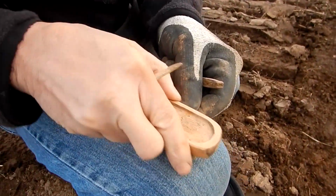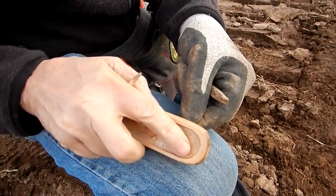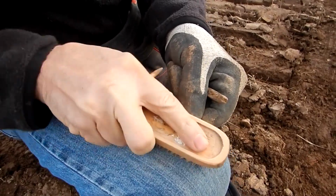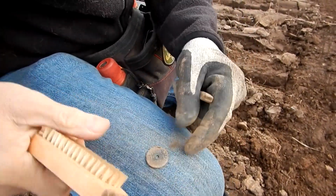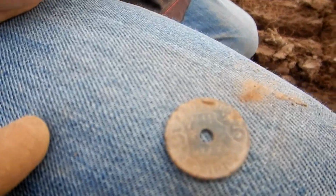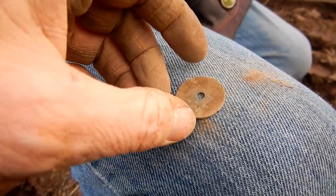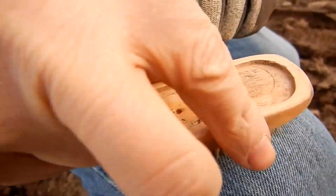Oh, that one's in nice condition too. Look at that, it's a 5. It's a sales tax token. That's cool. I like this corner. Yeah, this corner's good. Missouri sales tax token. I've never seen a 5. Sweet. Oh, it's a nice shade. Yeah. We'll clean it. Get this side up.